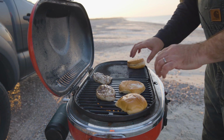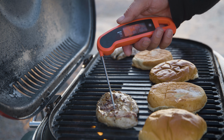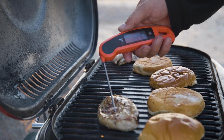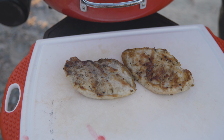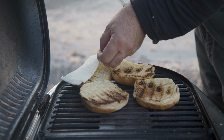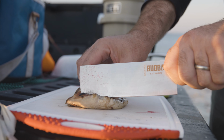You gotta toast the buns. So close, almost there. Another minute. Nope, we might even be there. Gotta have some cheese on there. Get that cheese melted and we're there.